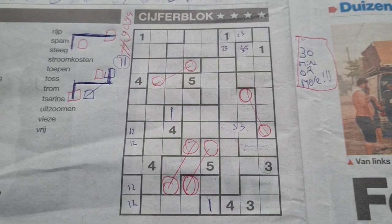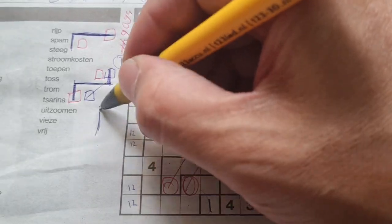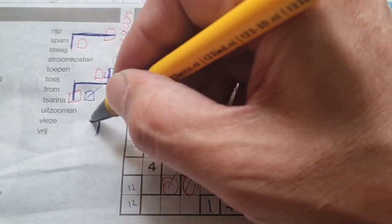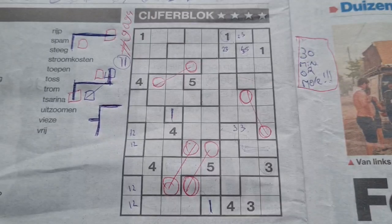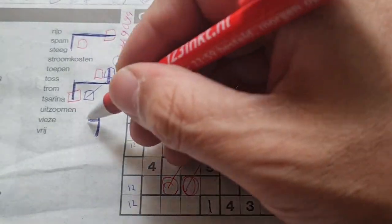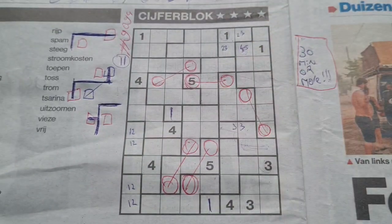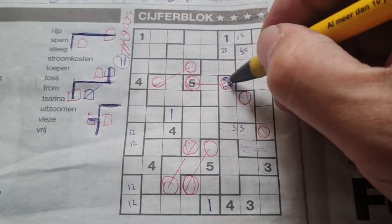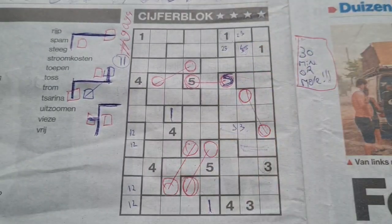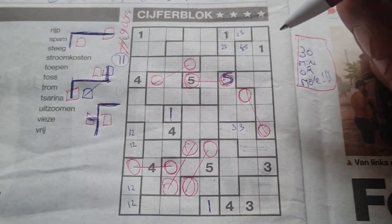Then the following shape. How about this shape here? Let me draw this shape here. When you see this kind of shape, remember that this box has the same number as that box. So this box has the same number as that box. So in this case, it's a 5 here. Right. Do we have more of these kind of shapes? Yeah, here another one. This box has the same number as that box.